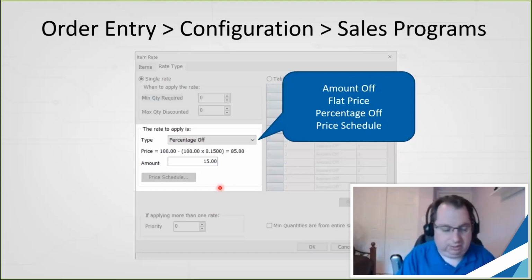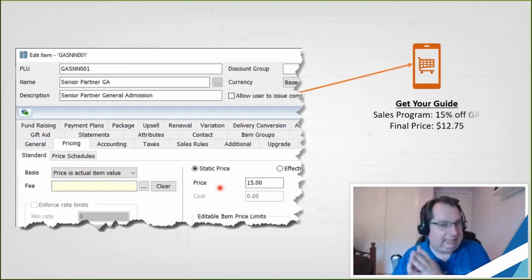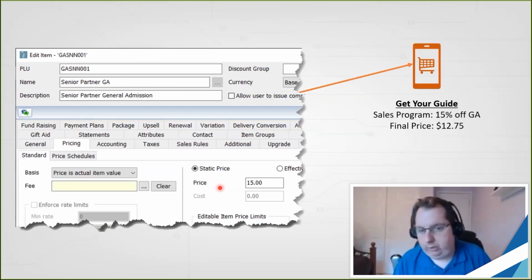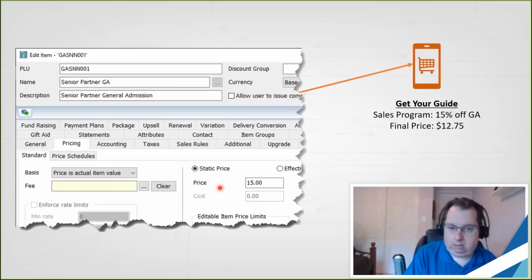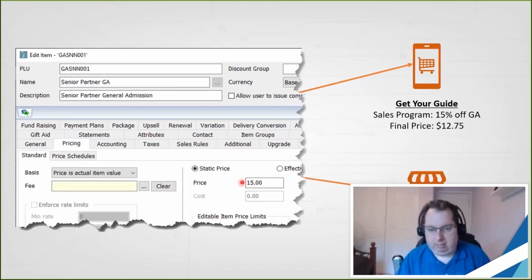So the implications of this are pretty cool. Here I have a straightforward ticket, my senior partner GA. Notice I'm not calling this my senior Expedia ticket or my senior Get Your Guide ticket. It's just the senior partner GA ticket. And via the sales program, we are going to say that when sold by Get Your Guide, their sales program is going to take 15% off the gate price. So they're going to get it for $12.75 as opposed to the configured $15. And when it's sold by Expedia, our agreement with them is $2 off the gate price, which would be $13.